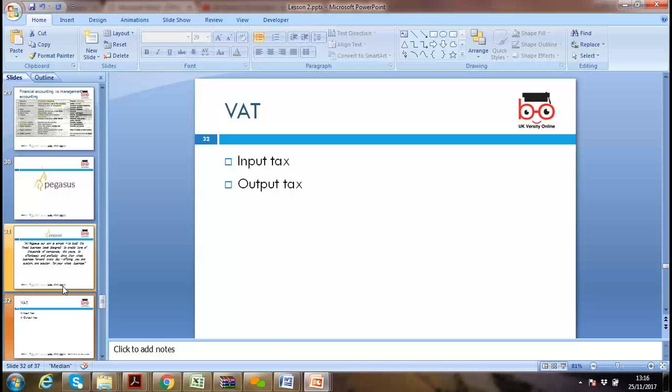So when you sell it, you sold the goods at £200 plus VAT, because you made the finished good, you did some processes. And when you sold the finished good at 200, you charge VAT 20%, which means you charge £40 tax on it. So £20 is an input tax and £40 is an output tax. So the difference between them is £20, 40 minus 20.